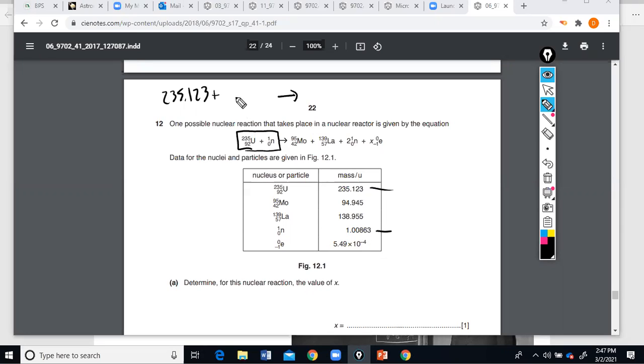I'm just going to go through it. It's easier to say, okay, I got these 2 things, I need to add them up. 1.00863. That would give me the total atomic mass units. See, the units that we're in are these atomic mass units. That gives me the total atomic mass on the left.